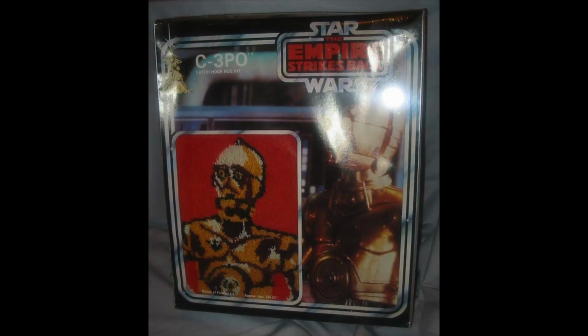C-3PO. And here's a droid everyone that doesn't like R2-D2 loves. Man, how would you have loved for your Gammy to make you this rug as a kid? Now, you can't talk Star Wars without talking Wookiees.